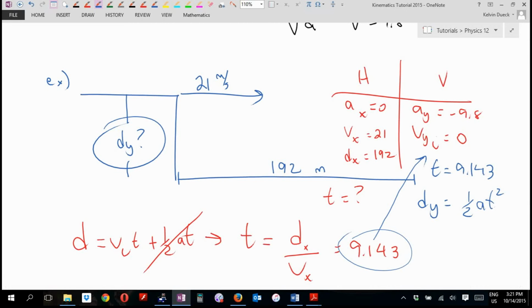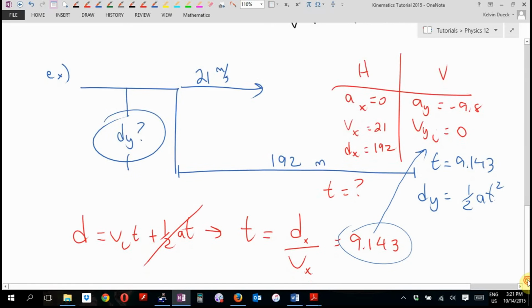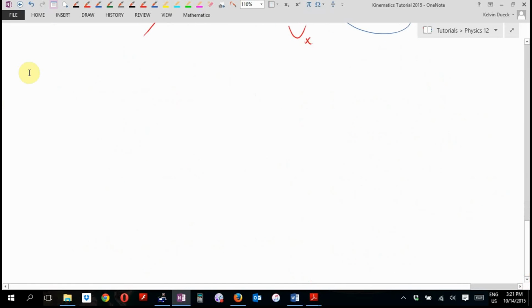I think I said to you, technically height's a scalar. So if you wanted to ditch the negative in your final answer, you could. But I won't take marks off. Are you guys okay taking it the rest of the way, going a half times a times the 9.143 squared? I'll let you crunch that on your own because we want to get lots done. So that's one written question.